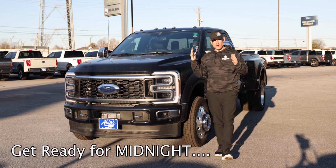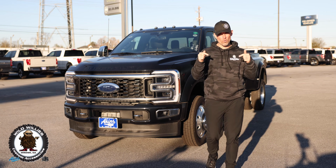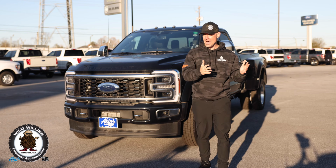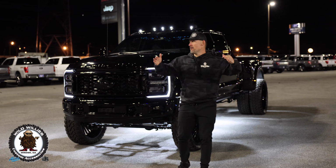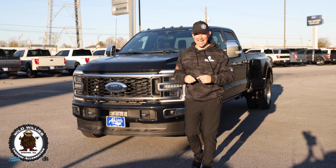This is a 2023 Akins Ford F450 Platinum in the stock form. Now you know that we're the best at taking stock to custom just like that. It can go from daylight to midnight just like that. What you know about that, y'all? Instantly from daylight to midnight. That was pretty cool, wasn't it? Let's do it one more time.